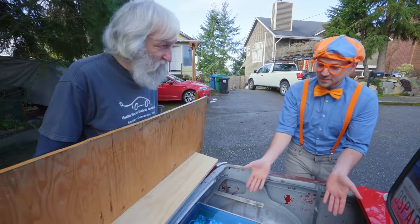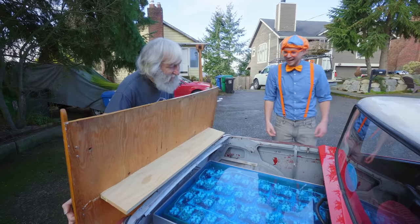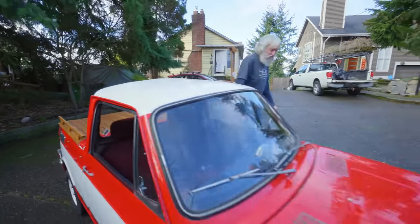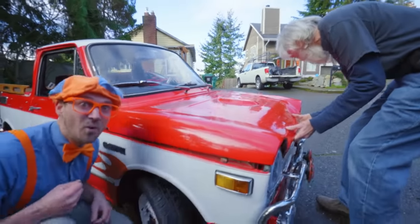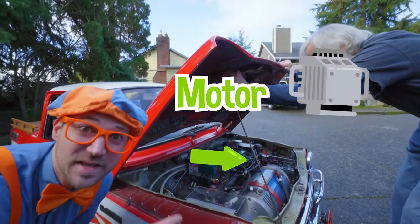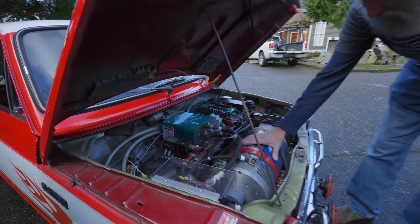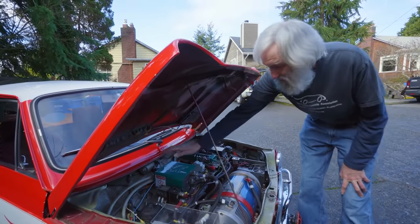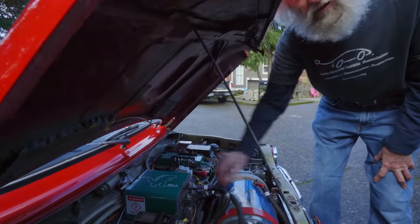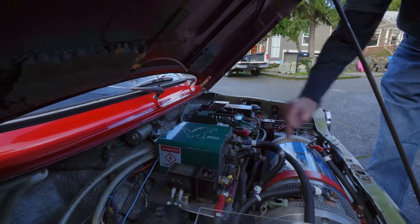Hey, if this is the battery, where's the motor at? The motor's up front. You want to see it? Yeah! All right. Wow! Whoa! Check it out! This is the motor of O'Sparky. Can you tell us what all this stuff is? Well, this is a real big motor. And this is what brings the power from the battery to the motor. And this is the brains that tells this how much power the motor needs.